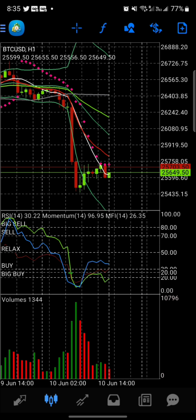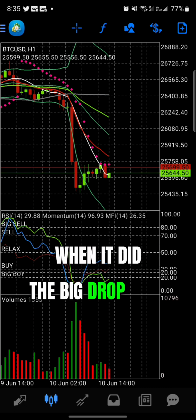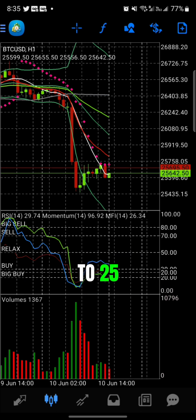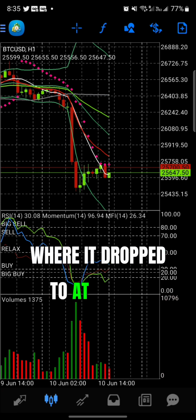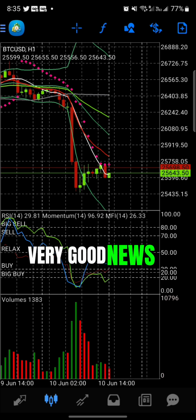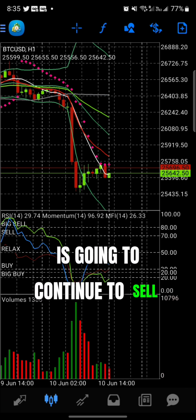which is possibly that $25,435 level to the $25,758 level. We could probably see it jump back up to 26,000, but as I told you last week, when it did the big drop from consolidating at the 26,000 level and dropped to 25, that support of 26K would now become a resistance, and where it dropped to at 25,000 would become the support. Not very good news if you're looking at a bullish momentum, but as I've been telling you guys, I still expect that the market's going to continue to sell off.